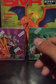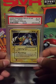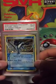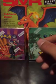And then gold stars. I think gold stars are the hottest thing on the market right now. You got Raikou in a Mint 9. You got Suicune in a Mint 9. And I also got the Entei in a Mint 9.